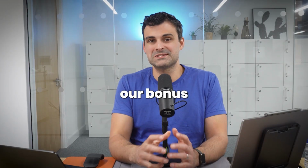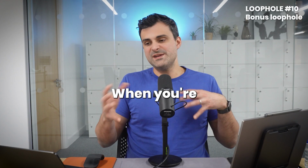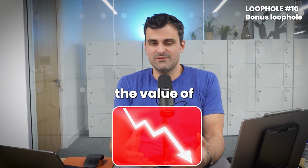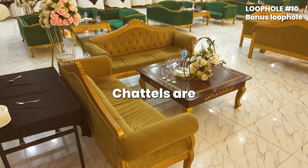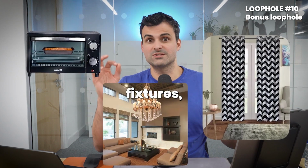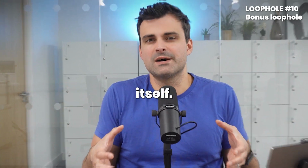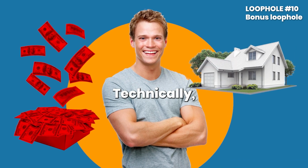And finally, our bonus 10th loophole. Now here's a clever strategy not many people know about. When you're buying a property, you can actually reduce your stamp duty by separating the value of chattels from the property itself. Now you might be thinking, what are chattels? Chattels are the movable items in a property, things like ovens, blinds, curtains, light fixtures, white goods. These are not part of the property structure itself, so you don't pay stamp duty on them because they're not part of the property technically, they're add-ons.